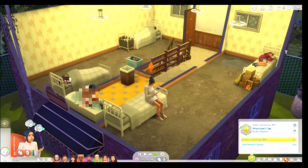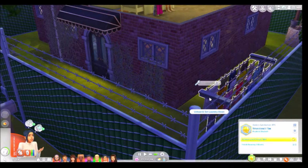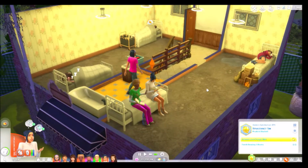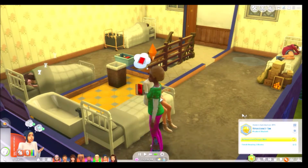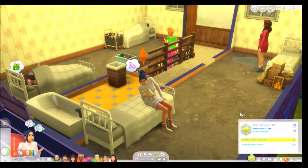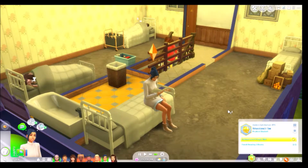Also, there's more laundry to do, and quite frankly, I'm not doing it. Oh, is this laundry still wet? Oh my gosh. Takes like a full sim day for the laundry to get done or something. Aw, at least the other sims are picking up books and reading, and attempting to be smart. She's almost done with this book, though.